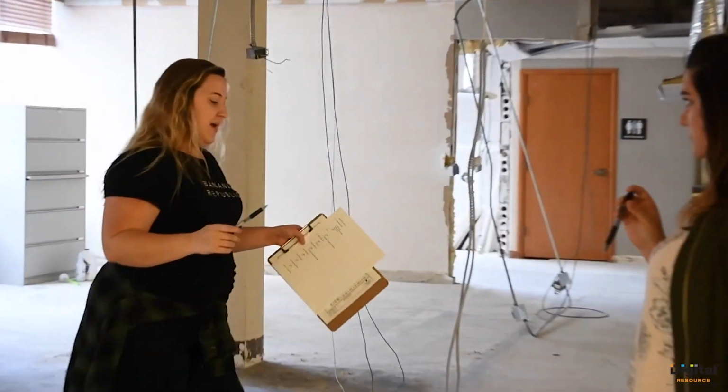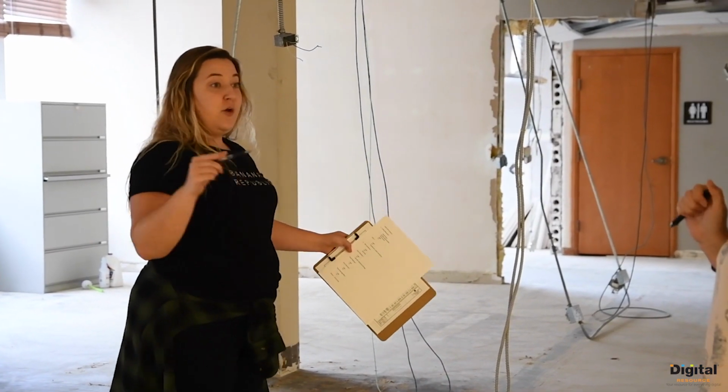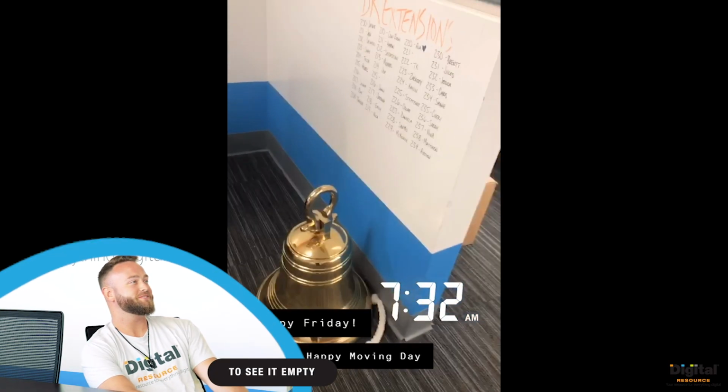So once I'm in the space, I have a really awesome projector that allows me to take what I've created and put it on the wall. I'm where the wall's going to be, and then the front entrance will be glass. So again, it's going to be super clean. So in each of the office spaces, you will have three walls.